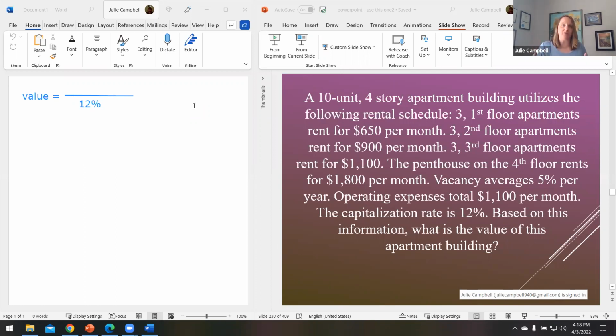This is a 10 unit building. So my potential gross income is if I have all 10 of these units rented out all the time. So we need to figure out our annual potential gross income. And they break it down. They tell me I got 3 on the first floor that rent for $1,650 per month, which shakes out to $1,950 per month. How do I convert monthly to annual? I times by 12. Yep. So my first floor is going to give me a potential for $23,000.